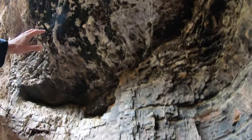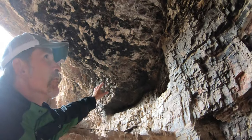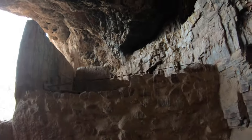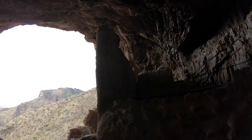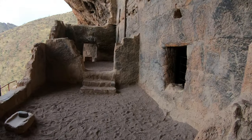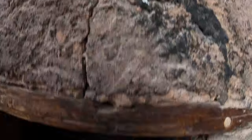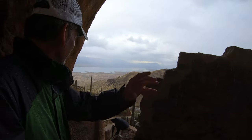And you could see the ceiling. I overheard him talking to the other people there previously. He was saying the ceiling was charred from the fires that they used to have inside the structure here. And you can see the cables that they had to use to shore that up, keep that wall from falling over. Yeah, this wall probably would have fallen over long ago if it wasn't for these stabilizers, huh?